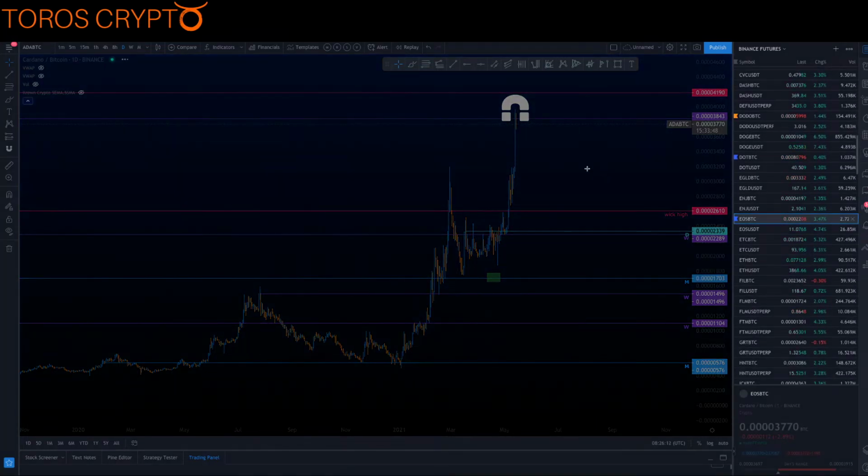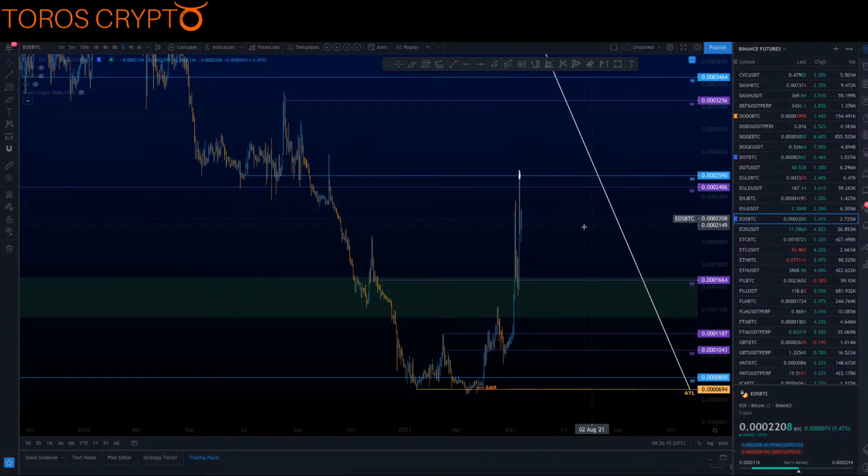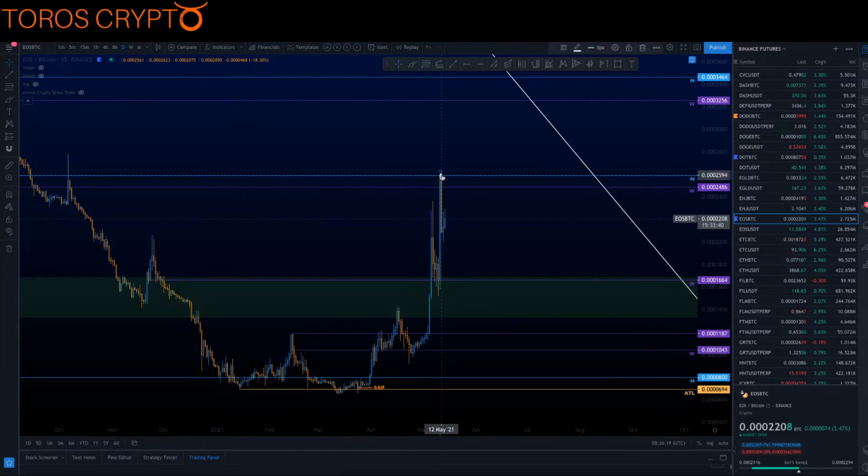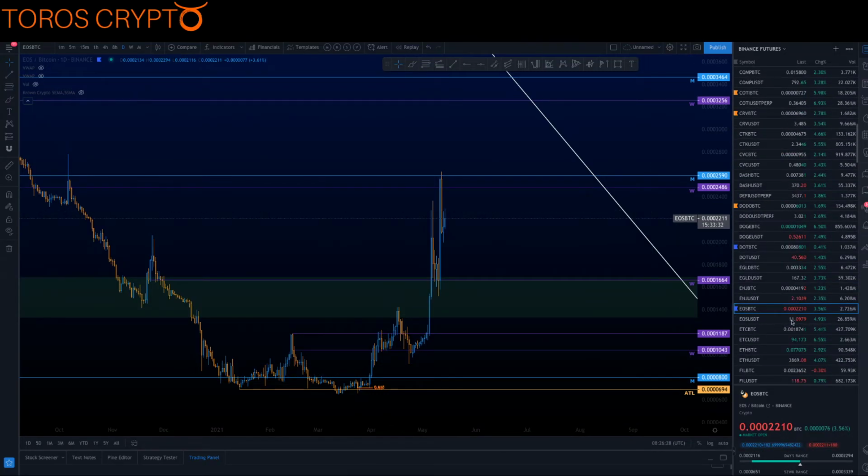EOS again as well. So I did the same thing with EOS. We had this monthly and weekly area up here that we were looking to get hit, and that's where we took the shorts.